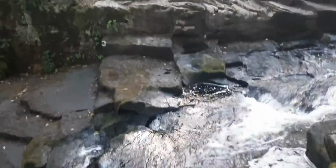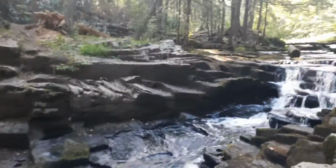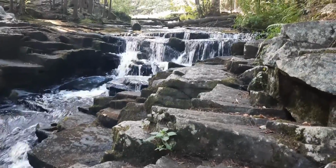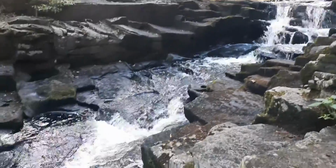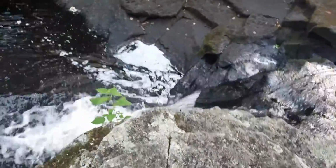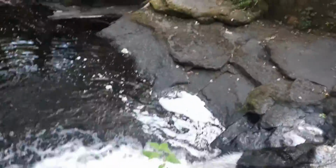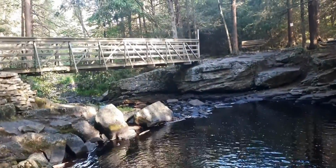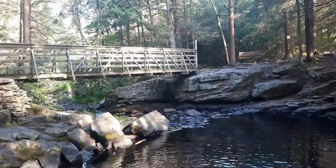Trying to sit down here. Look at that. And it comes down through here. Trying to get my feet down into this pool. Beautiful old tranquil pool. The bridge and the bench. You can sit here for hours and take this all in.